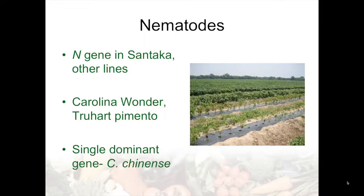It's been bred into Carolina Wonder and True Heart Pimento and other hot peppers, such as Charleston Hot and Nemador from New Mexico State. There's also a single dominant gene in Capsicum chinense, bred into cultivars such as Tiger Paw. The inheritance also appears to be a single gene, but it hasn't been characterized, or allelism tests have not been done to determine whether or not it's the same as the N gene, which is in Capsicum annuum.